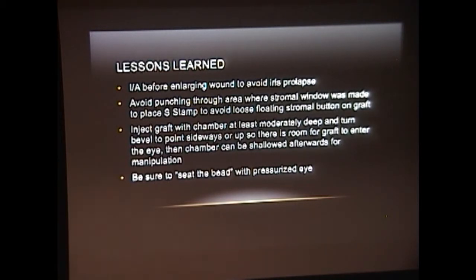And the S-stamp actually didn't really show up, and we're not sure where we lost its clarity. It would have been nice to have that to confirm our orientation one more time. I didn't talk too much about that, but it was actually easy for us to see in the OR that it did seem to be oriented appropriately as it was auto-unfolding when it came out.